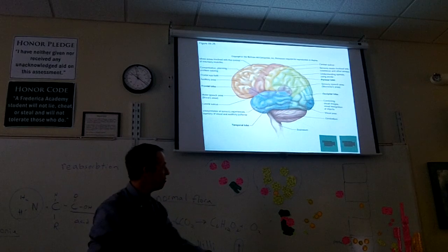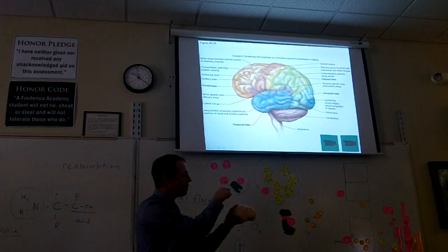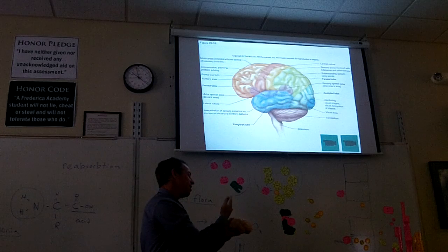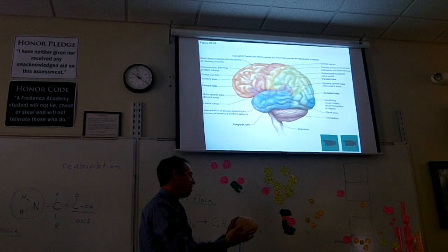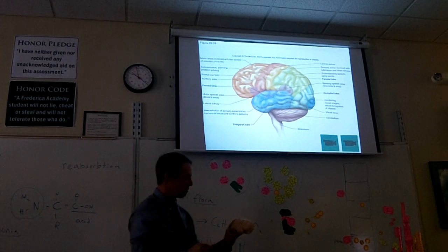That was old. But they still do that because the doctor, if they're going to remove a tumor or something, they have to know where to cut. And so they don't want to cut through a part that's really important, so they stimulate it. If the patient says they're not feeling anything, or they're not sensing anything, that's where they cut.